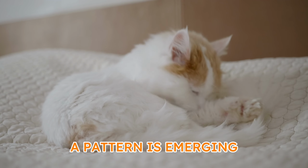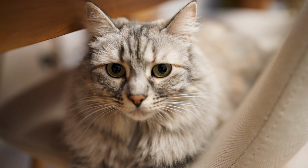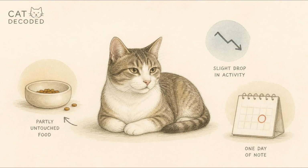By now you've probably noticed a pattern. Many serious health problems don't start with dramatic symptoms. They begin with small signs that are easy to overlook.